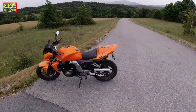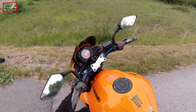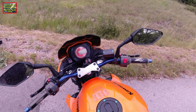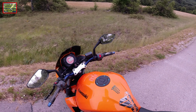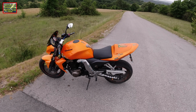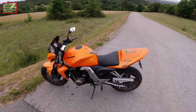Three cons. The first con, it's the riding position, but just the riding position according to the wrists. This one already has the riser, but it's still too much on the wrist for me. Maybe this is just me, but I feel so. The second con, it's that this one is without ABS and traction control. ABS, I think it's a must. The third con are the brakes. I think that this bike should have better brakes.